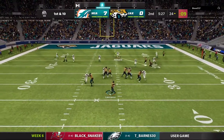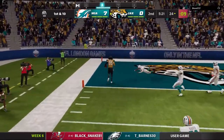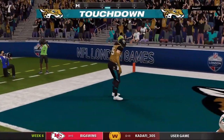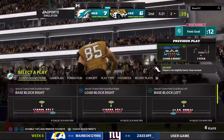On first and 10, it's Lawrence. Finds the open target, Arnold. Touchdown, Jaguars! Dan Arnold, his first touchdown of the year. And the Jaguars are within an extra point of tying this one up.